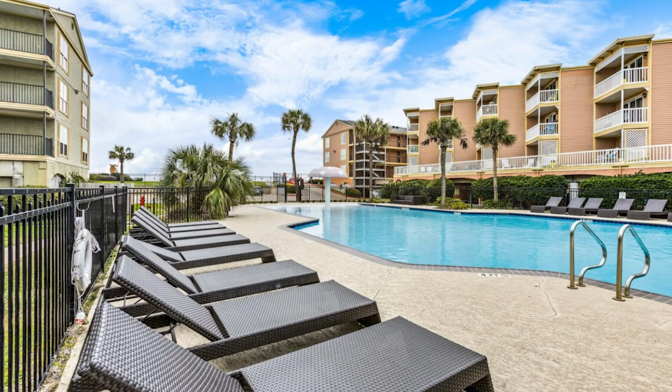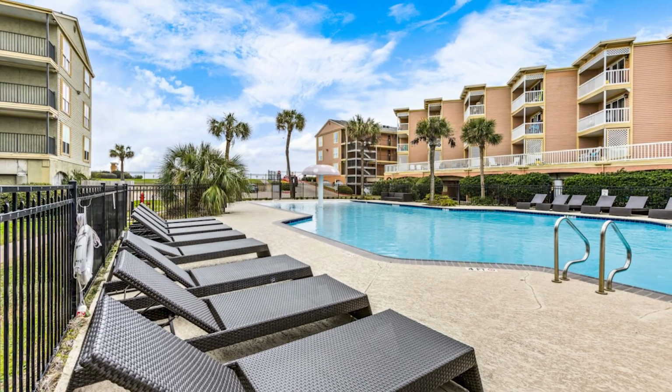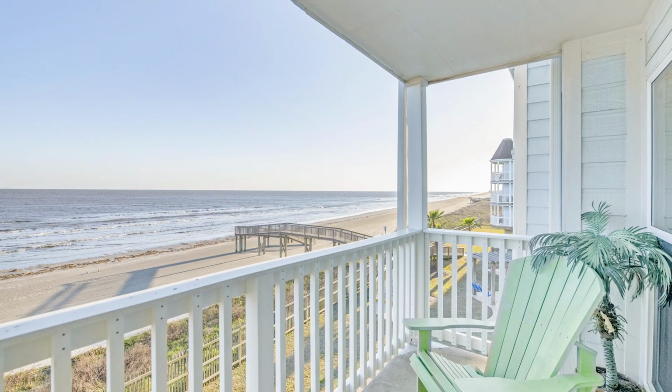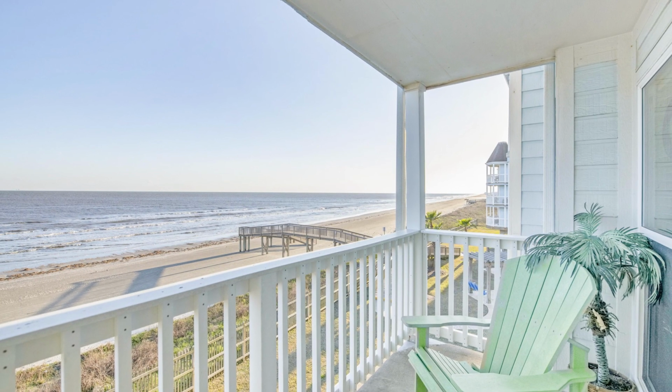Is the building STR friendly? Are you entering a full-time retirement zone where someone calls the cops over loud flip-flops? Let me help you find the right building. You want a place that's Airbnb ready or Serenity Now friendly, depending on your vibe. Either way, let's get it right the first time.